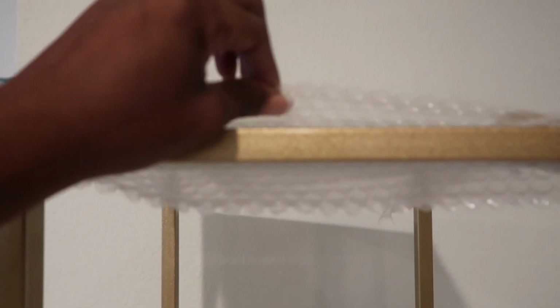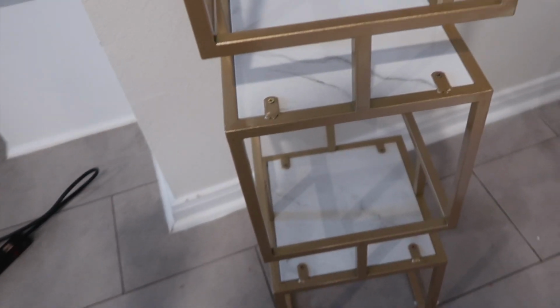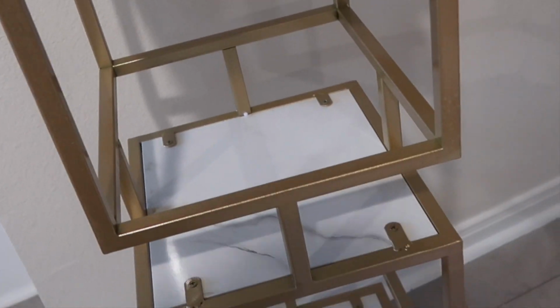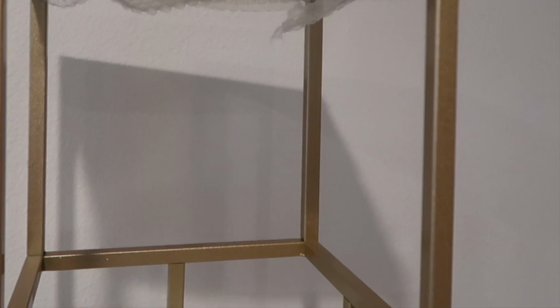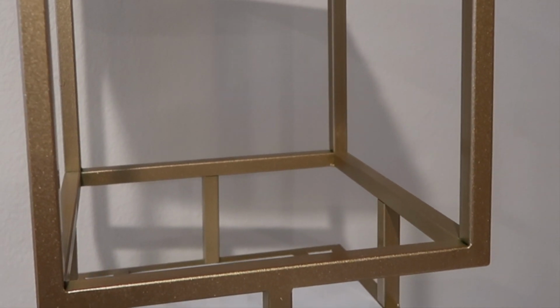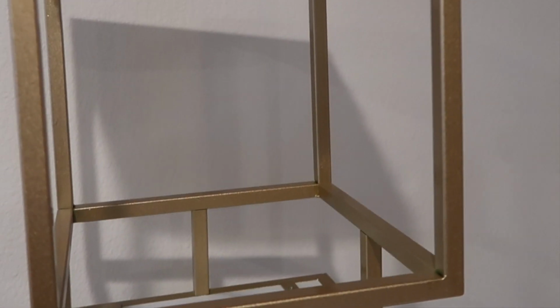I like that. I'm gonna grab the scissors and cut this part off, but so far I'm loving this, for real. I like that it's four. I know I saw where they had a three. And they have it in different colors. They have black. I think I saw a silver. But I really like this gold, and I'm going to show y'all why I like the gold.